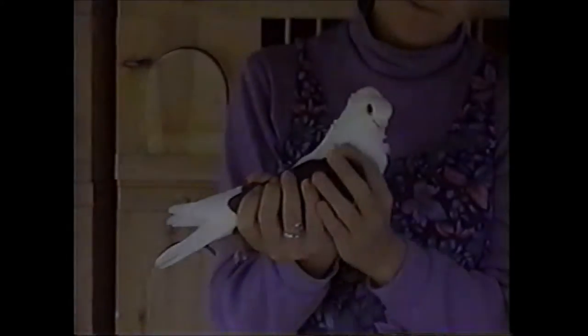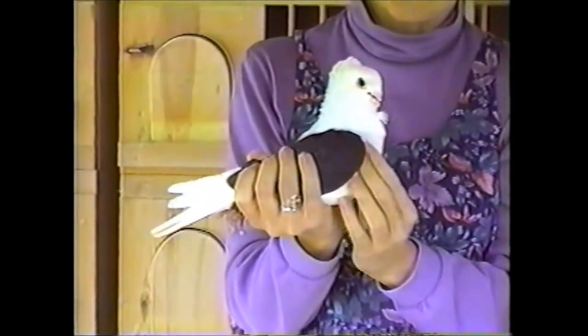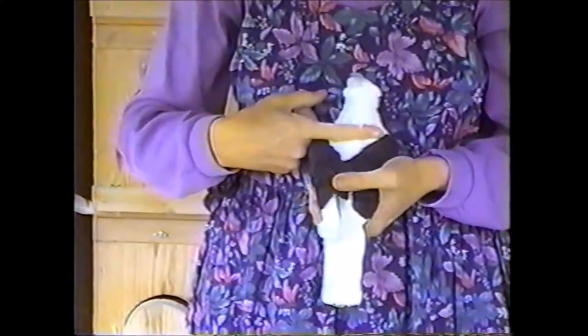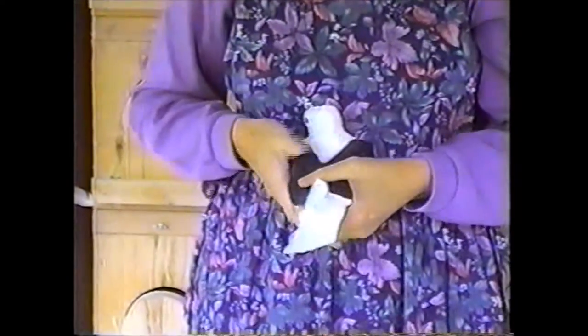Here's a bird that has really quite a nice full neck. They should have a pretty full neck and a nice round breast. Of course, he's a little bit cranky about being held, but his breast is nice and round. He also has the proper shape, which is he should be fairly broad across the shoulders and taper down nicely into a real tightly held tail, and he does have the proper shape.